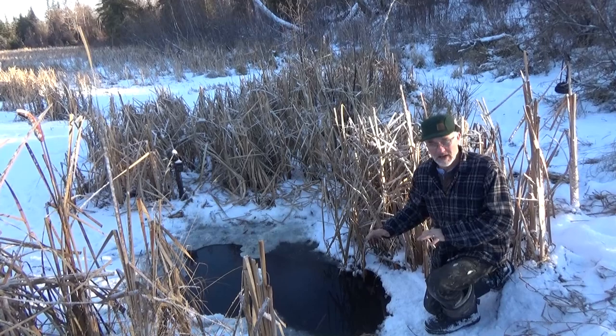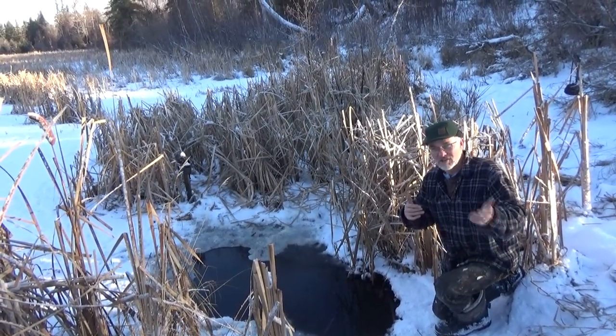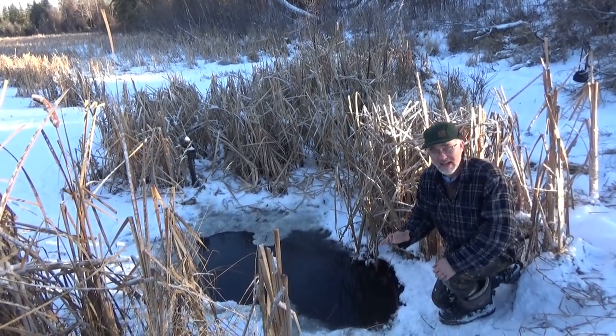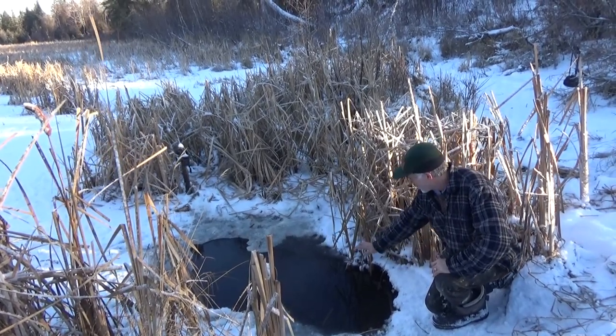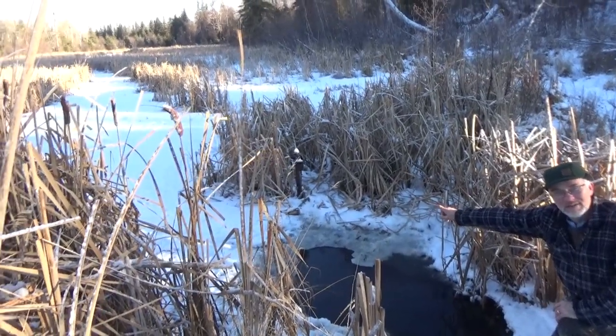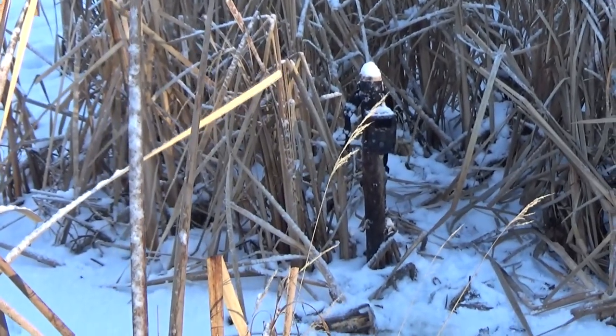This particular spot is really active right now. It snowed yesterday. Colleen and I just came out here this afternoon, and there's already tracks all over just in the last 20 hours or so since the snow fell. And it's open water, and right over there we've got our trail camera set up so that we can video and film the otters as they come in and out of this den.